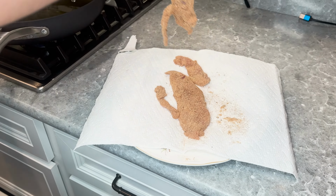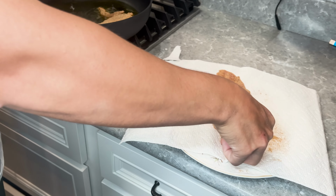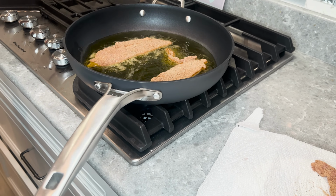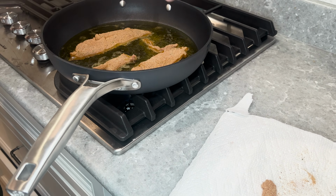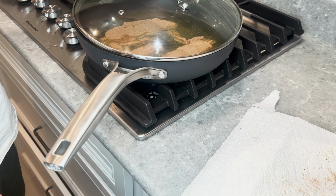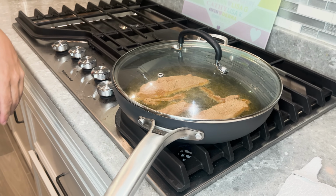So now we're ready to get these boys on the grease, and it's hot. This grease is ready to rumble. So pretty much the way you test that, you just put a little droplet of water in there, and when you do, it'll start bubbling and popping, and that's how you know it's ready to go and it's hot enough.